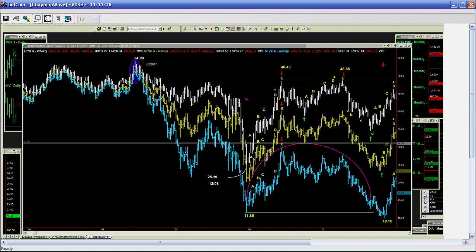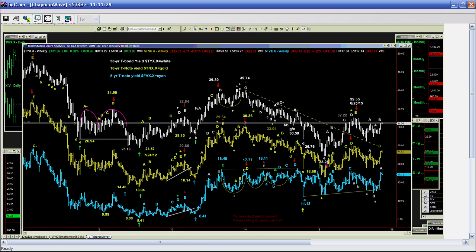December of 2008. We've been in and out of this area, up and down, up to the 48 level in the 30-year yield, down to the 22 area, 21. Let's see what the most important low was. That was that low right there. So 24.52, and then the last one was 22.26. I thought I remembered that. So this is going to be a very important moment.